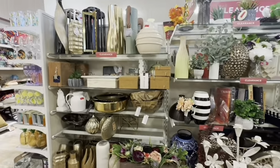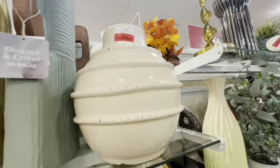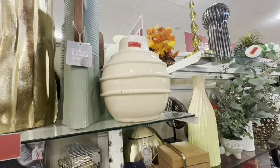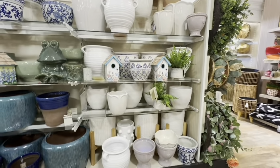When you're at HomeGoods, don't forget to check out their clearance section because you can find some things that you could use all year long. This is the best time of the year to buy planters from HomeGoods. I really like that tulip-shaped planter.